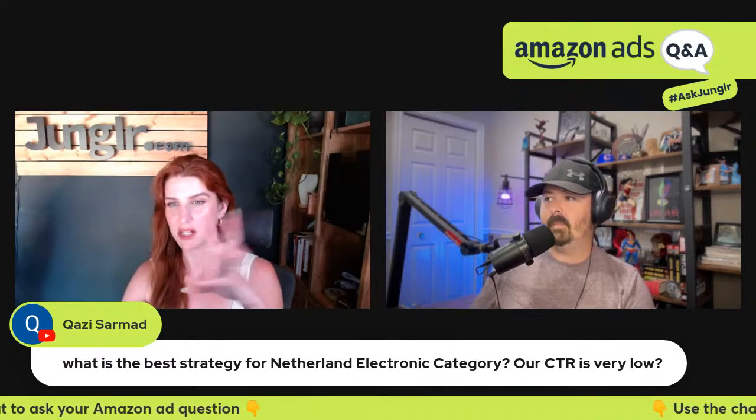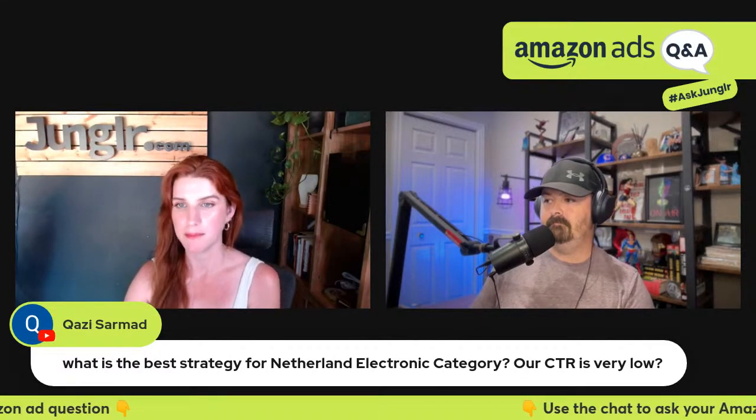So all of those things cumulatively will determine click-through rates. And Kazi, there might be a strategy to look at if you're not just in the Netherlands, if you're in Germany and surrounding countries like that. Look at Amazon's, I want to say it's the product search query report. There's an international version of search terms if you have a global listing in different countries.